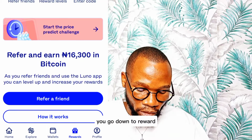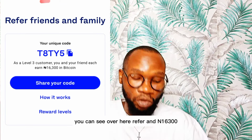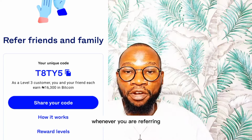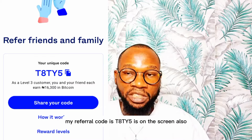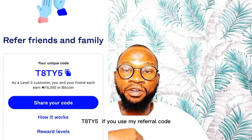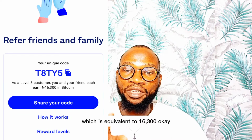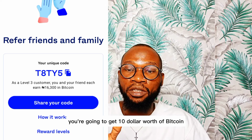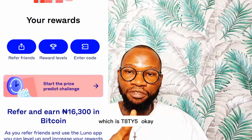you go down to reward. You can see over here, refer and earn 16,300. Refer a friend. And please, whenever you are referring, or if you're signing up, please use my referral code. My referral code is T8TY5. It is on the screen also, T8TY5. If you use my referral code, you're going to get $10 worth of Bitcoin, which is equivalent to 16,300 if you're in Nigeria. But if you're not in Nigeria, you're going to get $10 worth of Bitcoin if you use my referral code, which is T8TY5.